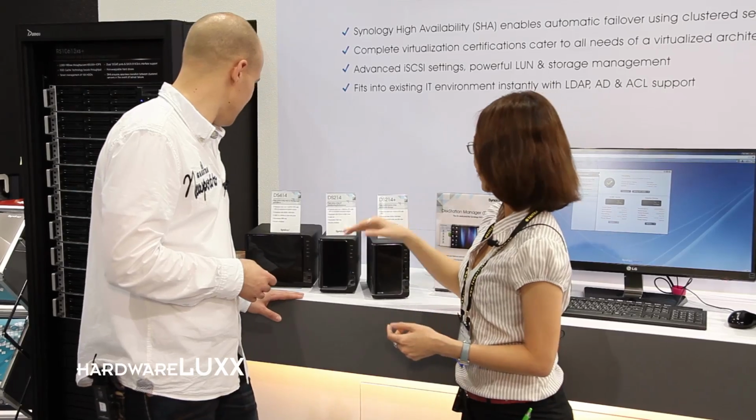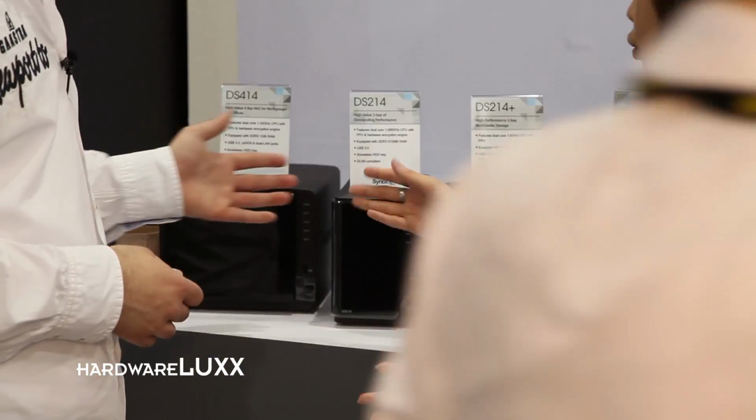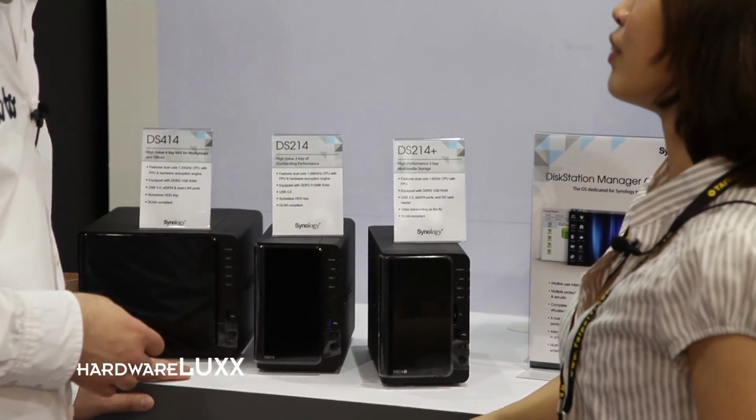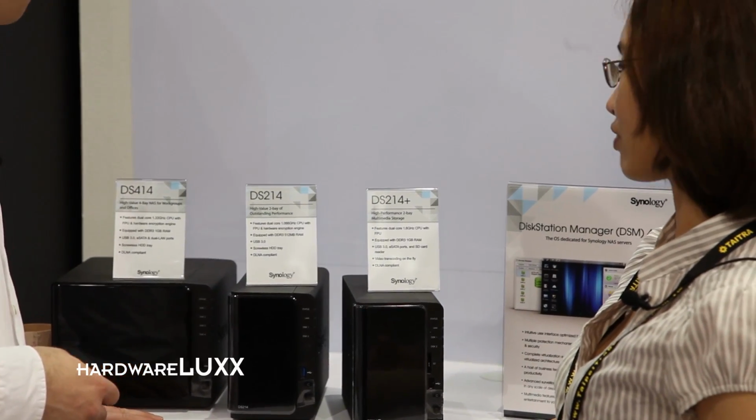Exactly. And as well, the 4-way model. Yeah, the 4-way model, the same thing. Technically it's the same, but you can add more space then. Yes. Nice. And you also have some new software.